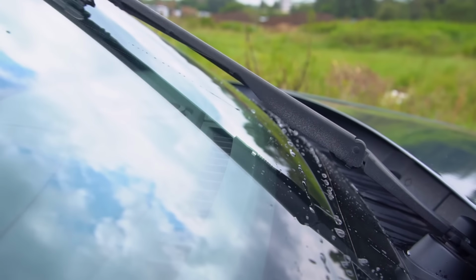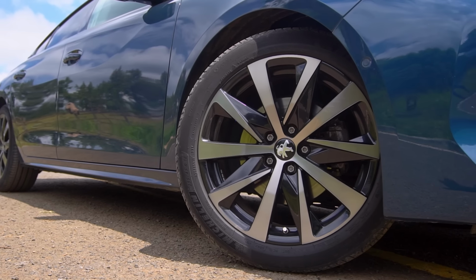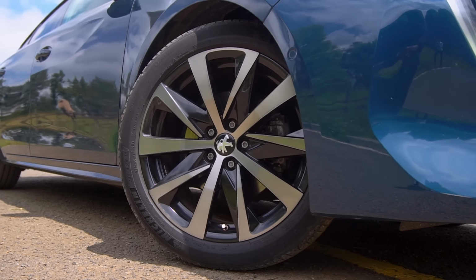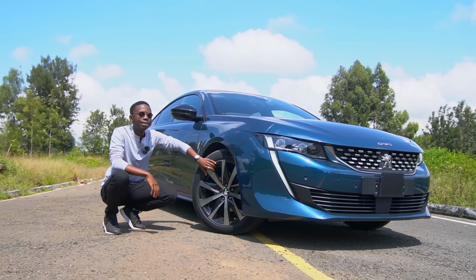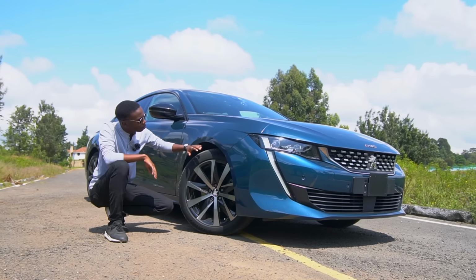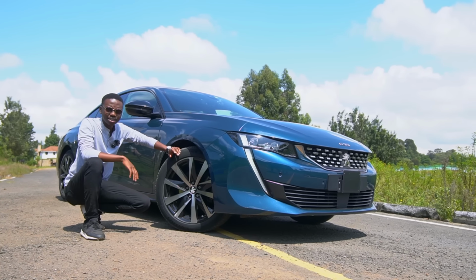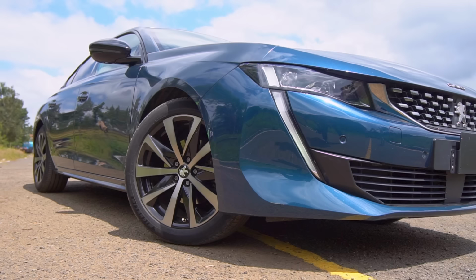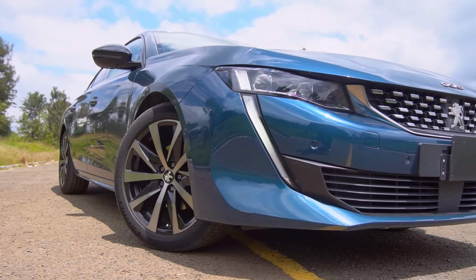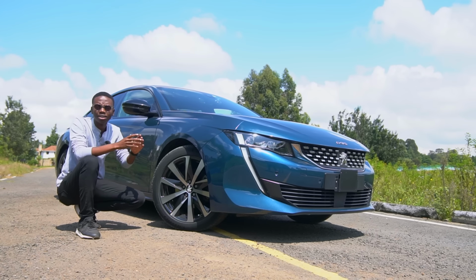Now, moving right down here, you have these lovely diamond cut alloys that just shine perfectly. These are 18-inch wheels that come standard in this car, wrapped in this lovely bit of rubber from Michelin. These tires, fantastic. They just look so beautiful. They suit the lines of this car. The wheels may look a bit busy, but in my opinion, they definitely do suit the whole ethos of this car. Just sharp, angular lines.